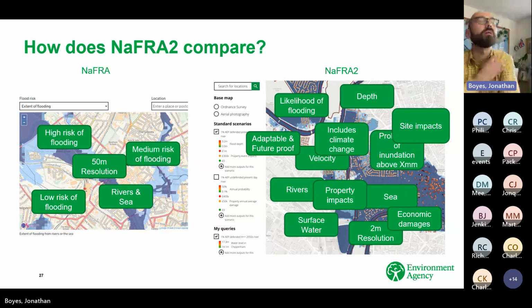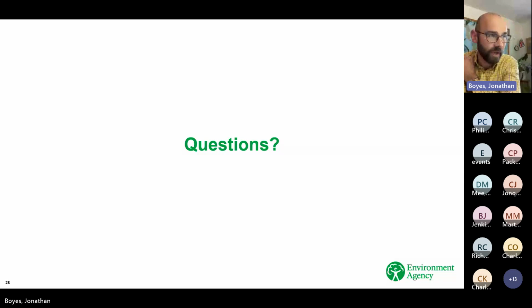And I could keep on going. But if I did everything or tried to display everything that NAFRA 2 could do, we'd just end up peppering this whole slide with little green boxes and there'd be nothing to see anymore. So apologies if that was a really quick, breathless rocket through what NAFRA 2 does, but it really does do an awful lot of stuff. And it's very hard to condense down everything that it's doing in a short presentation. So I shall stop and pause for breath and give people a chance to ask any questions.